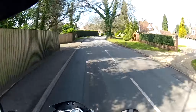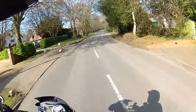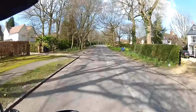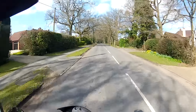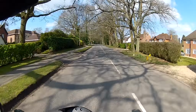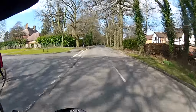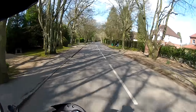So the Street Triple is one of those heart purchase bikes, if you know what I mean. It's one of those bikes that when you open the garage door and you look at it, you think, ah, that's mine, that's great, that is. And I love that about the bike. It so happens it's practical too, but actually I just love the whole ownership thing. I love the fact that it's a Triumph. I love the fact that it's British. And when I open the garage door, my heart skips a little beat when I see it.